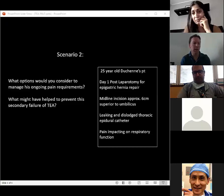Can I ask, has anyone used tissue glue to help secure their epidurals? There was a study, I think, in a Japanese center last year, which seemed to have excellent results with it, but I don't know if anyone has experience using that more locally.